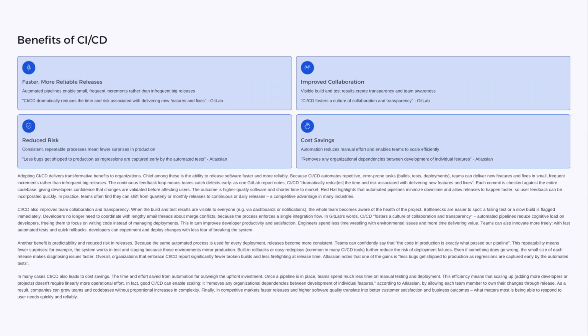Definitely. Third big benefit, predictability and lower risk. Because every single deployment follows the exact same automated process, releases become routine, not terrifying events. Fewer surprises. Way fewer surprises. Atlassian notes, fewer bugs get shipped because the automated tests catch regressions early. And if a bug does slip through, the change was small, so finding and fixing the problem is much, much faster. Okay, that makes sense.